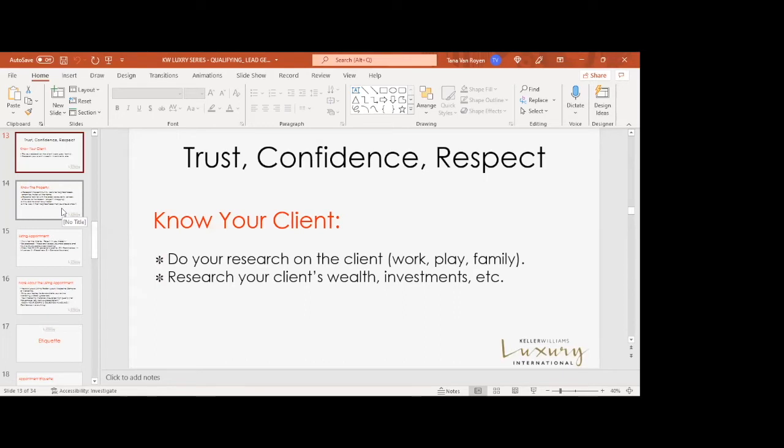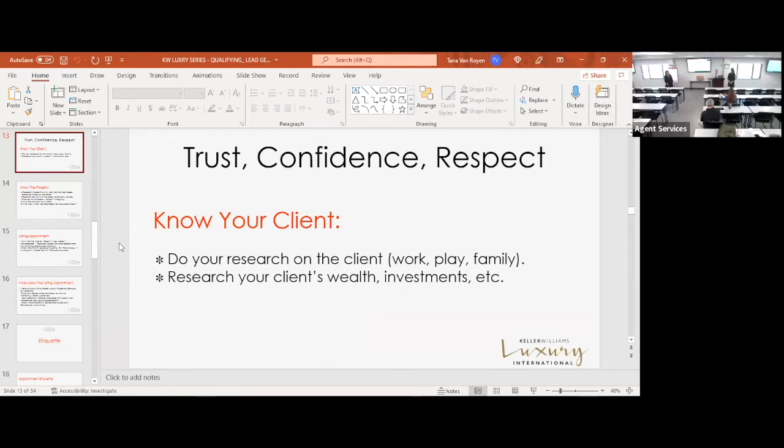So I really felt strong about trust and confidence and respect. The trust is earned, right? So don't go in and think you're going to be buddies with the people, you got to earn that. And they want to be able to trust you as well, and you want to be able to trust them. You're going to invest a lot. So know your market, know your people.